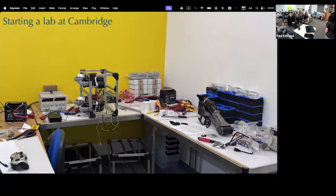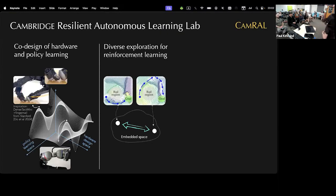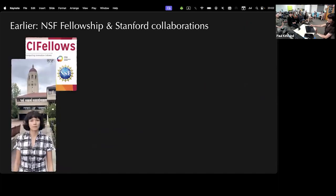This is how my lab looks now. We are assembling robots. Our main project is going to be on co-design of hardware and policy learning, and I will talk a bit about this at the end. But as you can see, we're just getting started. So overall, aside from this co-design of hardware and policy learning, we are exploring diverse methods for increasing diversity in reinforcement learning so that it doesn't get stuck in local optima, and I'll talk a little bit about that as well. And lastly, as I mentioned, we're interested in developing resource-aware learning so that you can have robots that are autonomous and that can carry their own energy with them for a while.